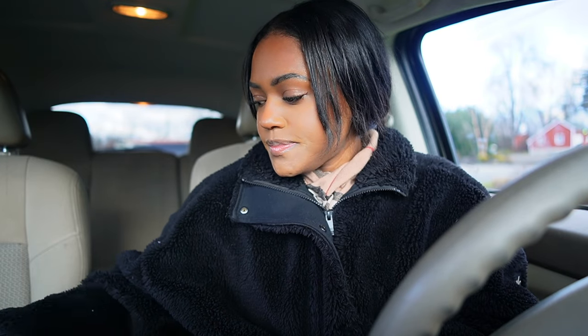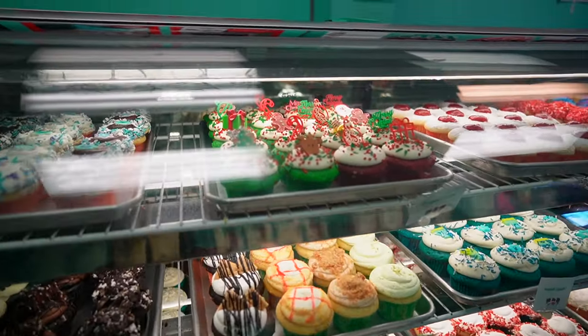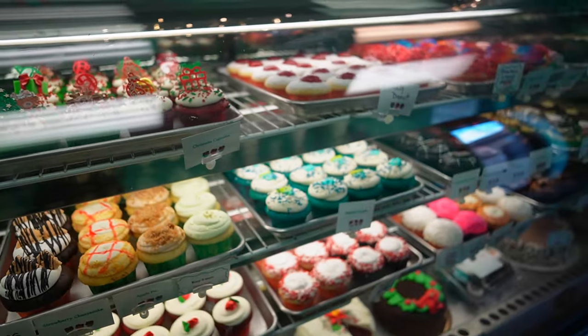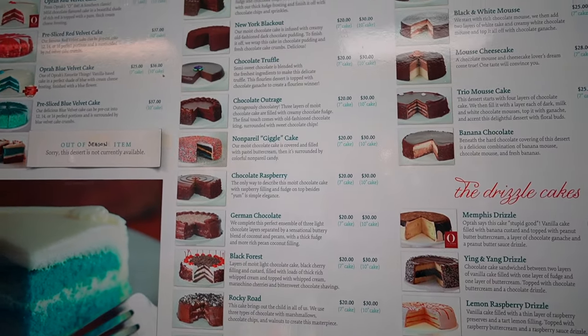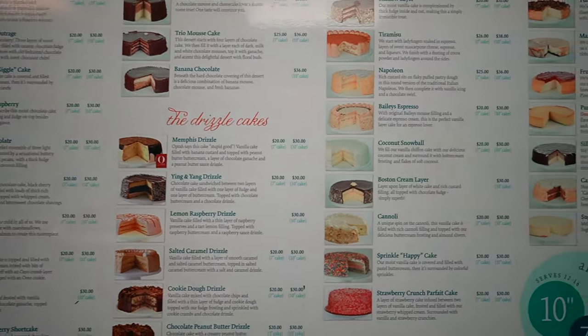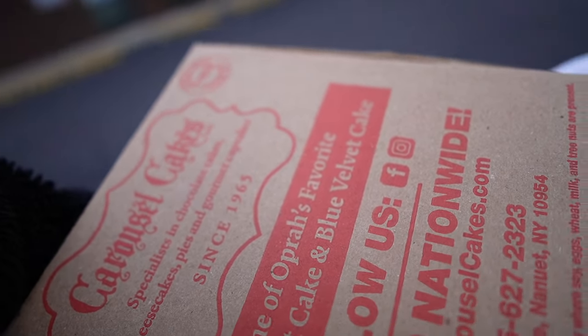Okay, we're gonna go get the cake. Clay loves chocolate cake, so I'm gonna go grab him a chocolate cake. Hopefully they have chocolate. They should. Carousel cakes. These are their cakes. I'm gonna get Clay the chocolate one. We got the cake. I gotta get a topper, so we're gonna check Target.